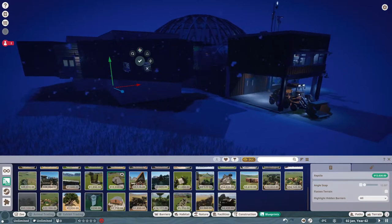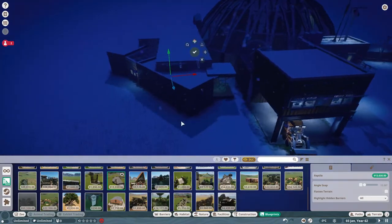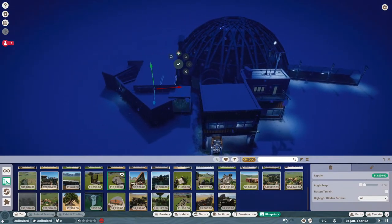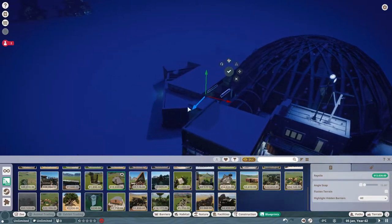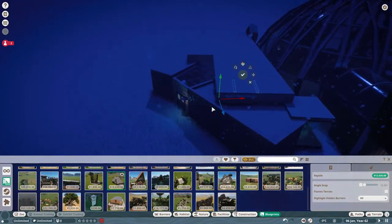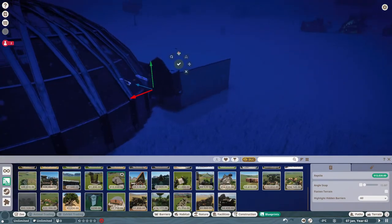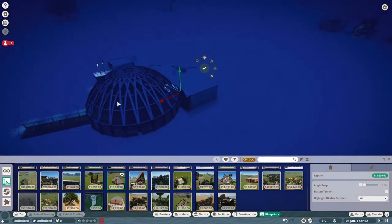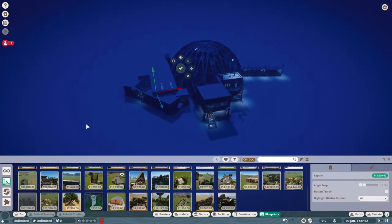Yeah, Claire, that's kind of what we were going after. Remember, I kind of wanted the dome to be kind of like encapsulated almost, you know? And to be the centerpiece of the kind of like the expedition over here.